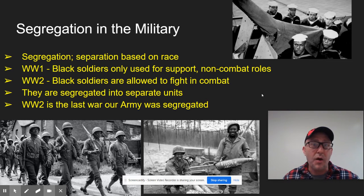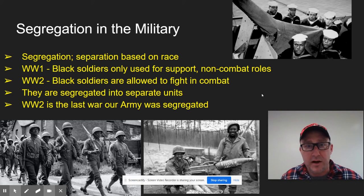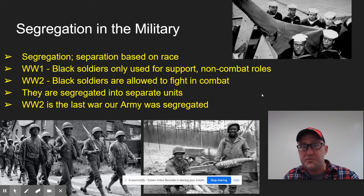Segregation, as we would use it in this class and how it pertains to American history, to sum it up, is separation based on race. Typically, the way we're going to talk about it, it's affecting the black community most. The opposite of segregation would be integration, another good word for you. Integration is the combining together of the different races. Really after World War II, the U.S. Army gets integrated. This is the last war that we are going to have a segregated army in. By the time we get into the next war, a few years after World War II, which is the Korean War, we'll get into that a little bit down the road, the Army is going to be integrated by then.